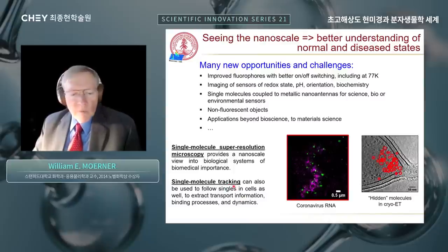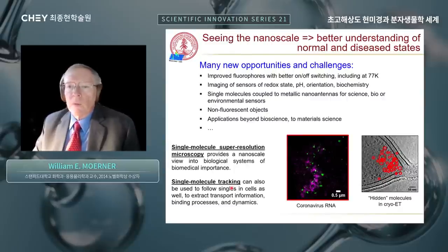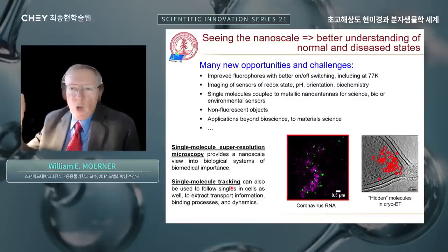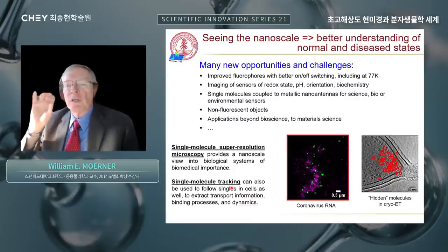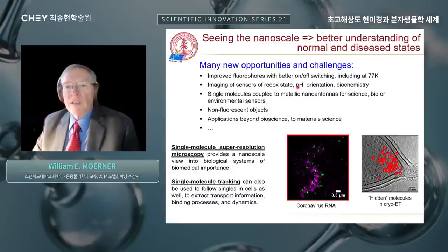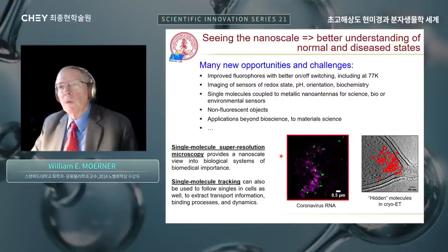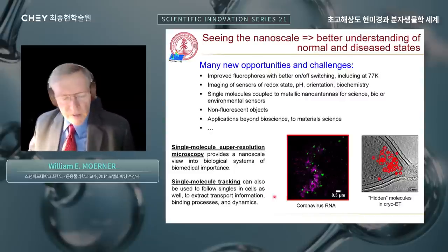I did not talk about single molecule tracking, but it's another exciting area in which you can look at a single molecule in a living cell as it moves around inside the cell. And by measuring its track, measuring where it is as a function of time, you can extract transport information, diffusion coefficient, binding processes, dynamics, and many other signals, in addition to all of these readouts that I mentioned earlier, from the spectrum of the molecule to any of these other readouts that you might be interested in as a function of position inside the cell.